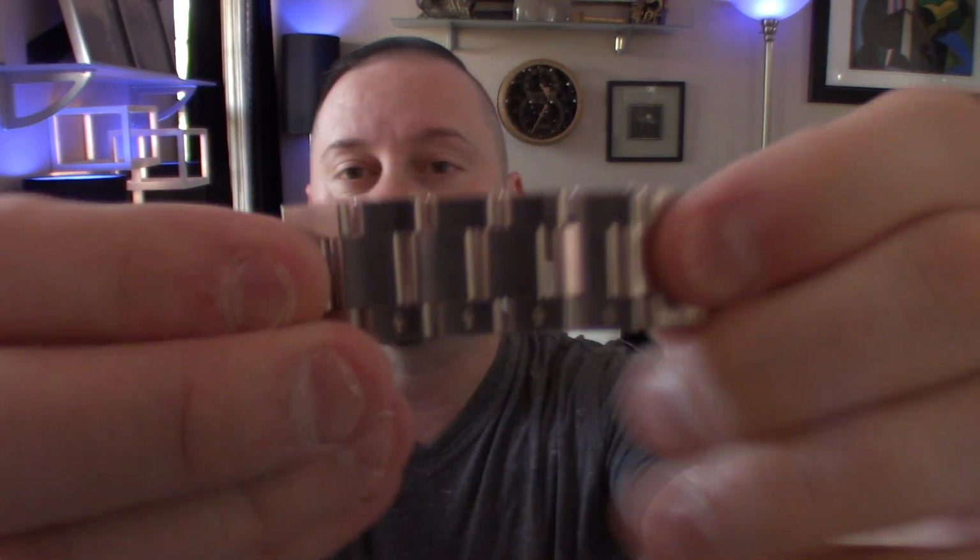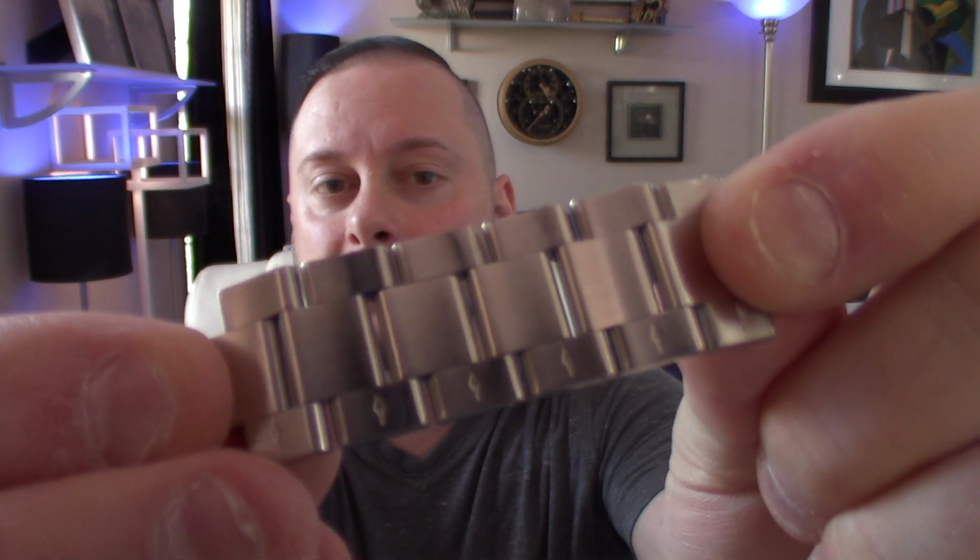And you can see, to get it down there, I had to remove 1, 2, 3, 4, 5, 6 links. You see the direction arrows on there. So 6 links to be removed, which I would say in those 6 links, you get another 2 inches. So if you have a 9-inch wrist, this probably will fit you.